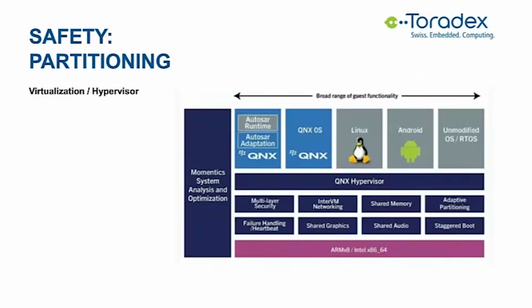Then another way of partitioning the system is virtualization and hypervisor, to split the main CPU cores into different partitions, even allowing you to run many different operating systems as shown here. This seems to gain quite some traction in the automotive industry. It's not very common yet, but we definitely see increased interest in that. And also the i.MX8 SoCs have special hardware features to support this use case.